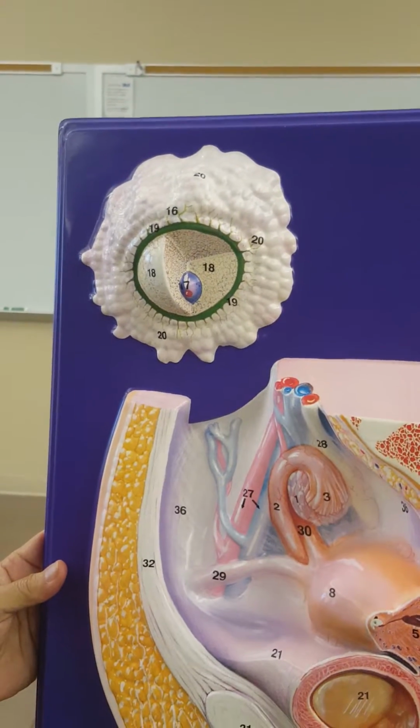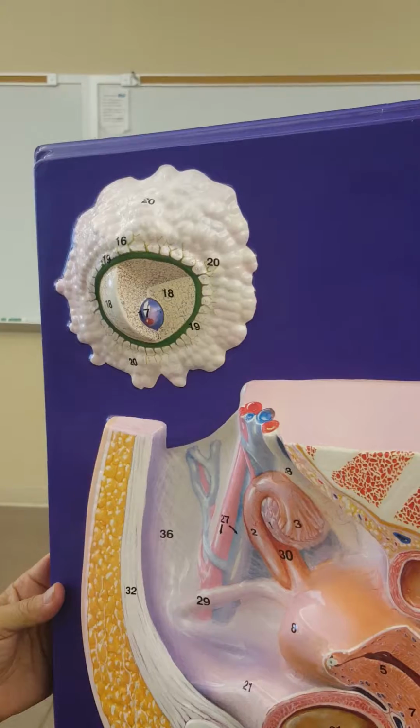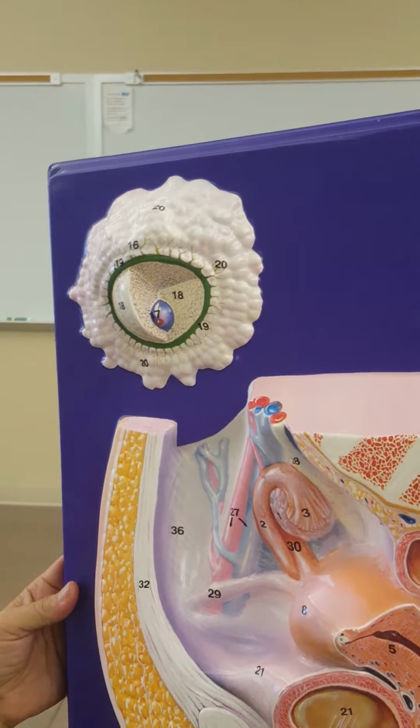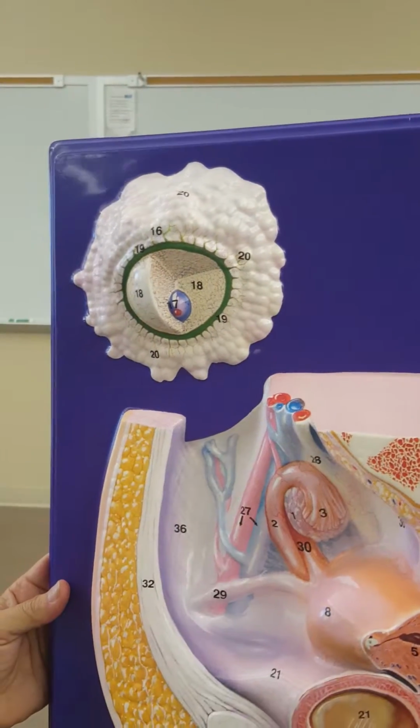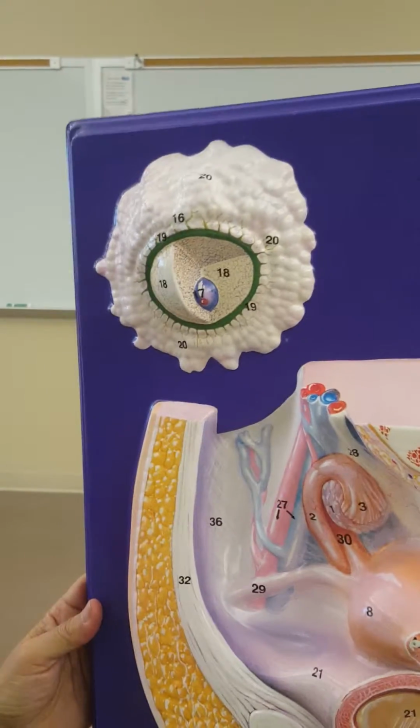What do they have for 16? Corona radiata. Okay, zona pellucida. And then for 20, they've got cumulus oophorus. Yeah. Okay, that's cool. I think that's it. Awesome.